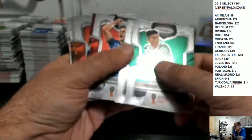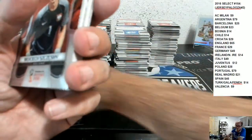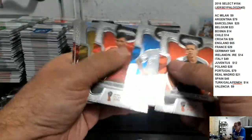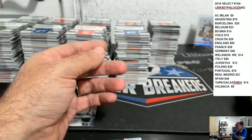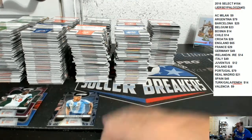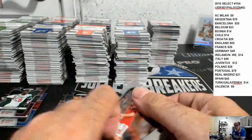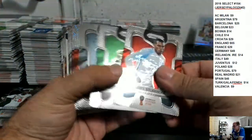Yeah, I thought Immaculate would have been really good, but they don't want to do Immaculate again since they just did it. I wish they would do Immaculate every year. They do Immaculate in other sports once a year, so I don't see why they couldn't do Immaculate Soccer every year. If there was one product that I could pick that they do every year, it would be Immaculate. Obviously Flawless, that's great, but I definitely prefer Immaculate to NT for soccer.